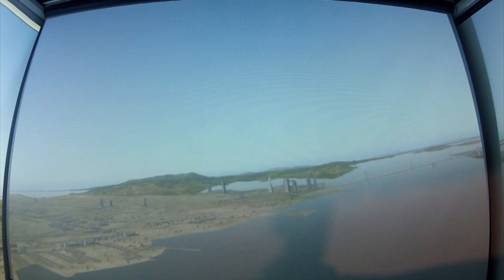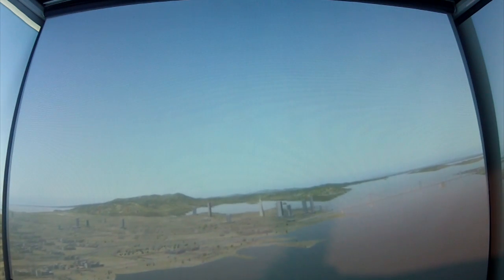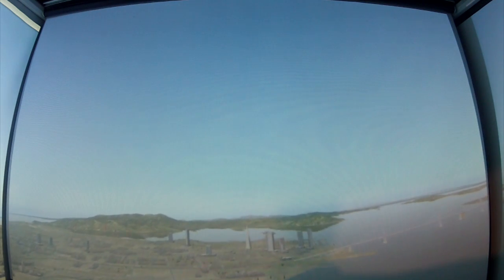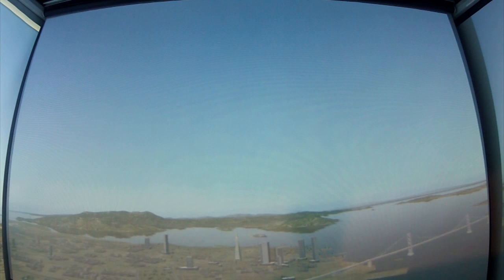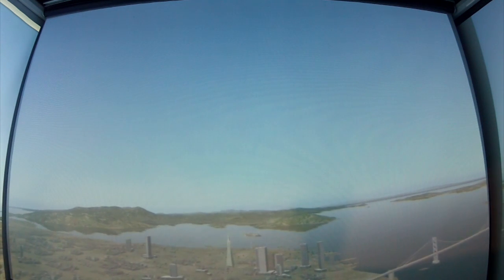So there's the Bay Bridge up ahead, and you can see some buildings popping in. I don't know if I have the rendering settings up where it's going to really populate all the buildings. But this is amazing, Jim. So you can see the Golden Gate coming in. They even have the new span being built. That's incredible. The new East span.